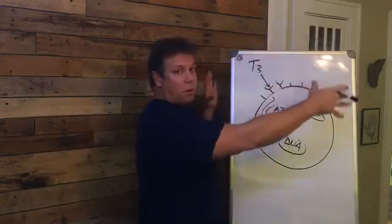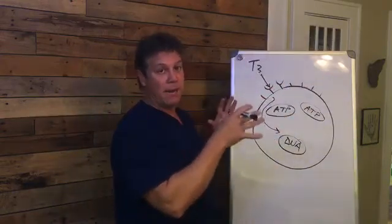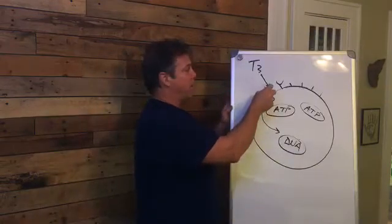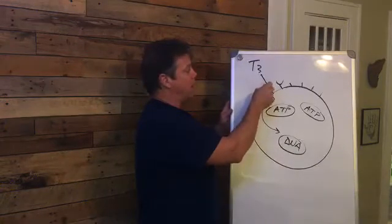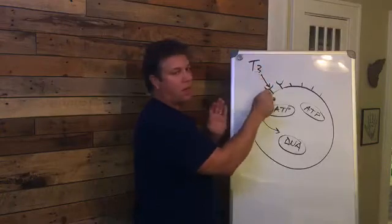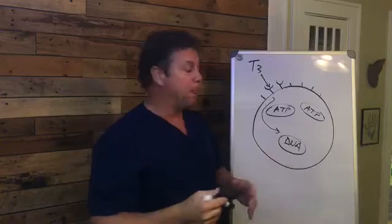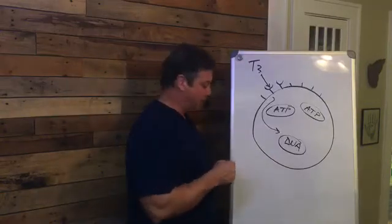You can have all the hormones floating around in your bloodstream and in your body that you can measure with a blood test, but this is where the pedal hits the metal. This is where the action happens. That hormone has to talk to that cell for anything to really happen. So this is where inflammation comes in.